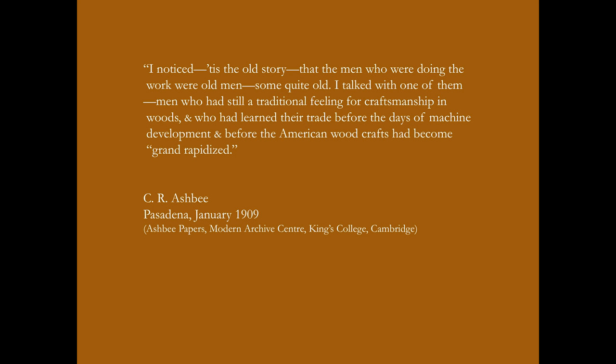And Ashby goes on, "I noticed, 'tis the old story, that the men who were doing the work were old men, some quite old. I talked with one of them, men who still had a traditional feeling for craftsmanship in woods and who had learned their trade before the days of machine development and before the American woodcrafts had become grand rapidized."